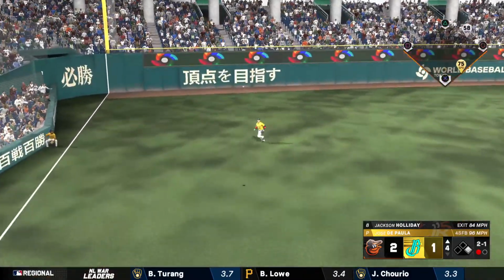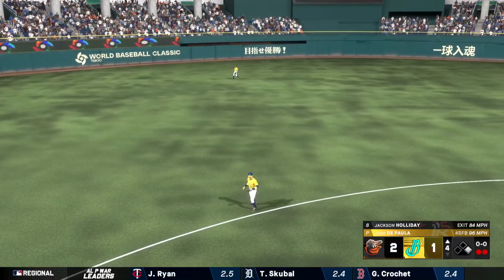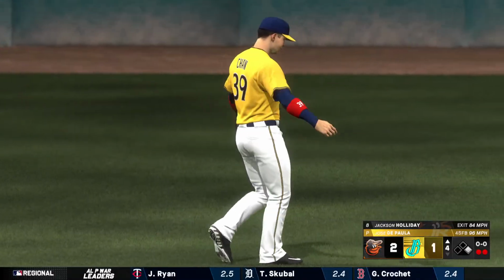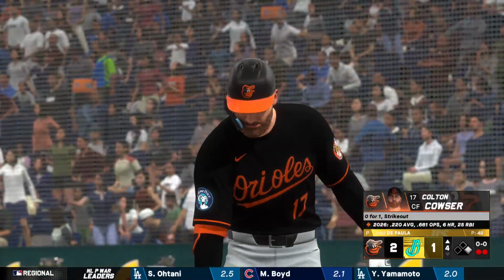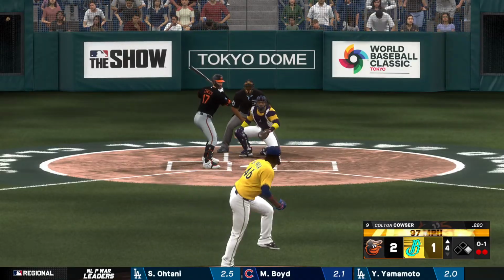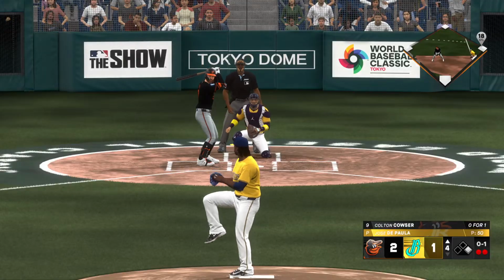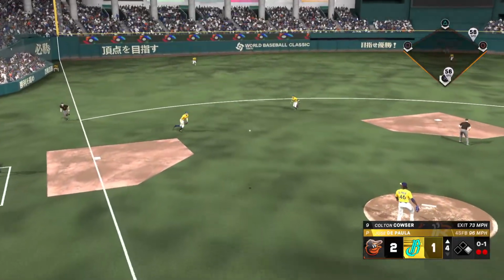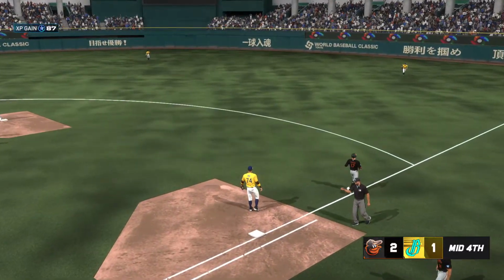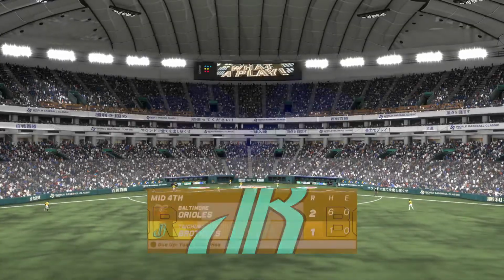Swing and a ball lifted left field. Makes the grab. Up next for the Orioles, the center fielder, Colton Cowser. Mountcastle, the runner at first with 2 gone. High chopper to third. Sends it to first, and that ends the inning. 1 left for the Orioles, but they still lead it 2-1.